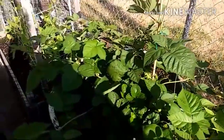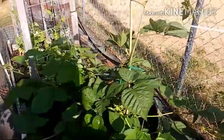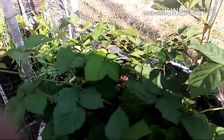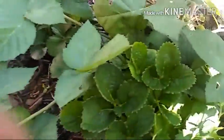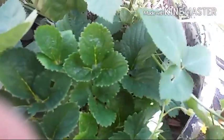Here is my blackberry bush. I don't know if you can see it because the sun is in my eye. I'm sorry for all the shade shots, but I've just noticed, oh, that's a cucumber trying to come over here, but I just noticed, I have to do some tying, that I have strawberries. I thought it was raspberries, but I have strawberries mixed in this bed. But see how all these shoots came off of this blackberry bush? If you go back to my video, you'll see how it was just one little stem.